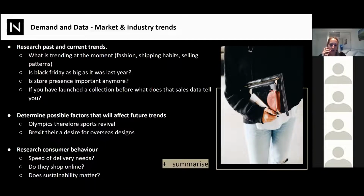Cool. So other things, this is obviously a bit dated, unfortunately, that one point. What other factors could affect the trends of your product? So let's say you're a sports brand and you were live and kicking just before the Olympics happened. Amazing. Will it affect your sales during that season? Could you do any specific Olympics marketing to push that?